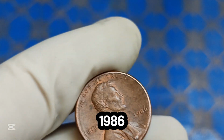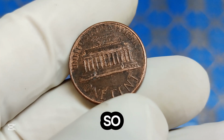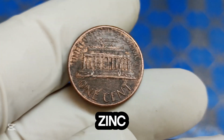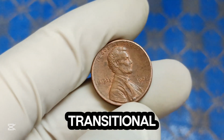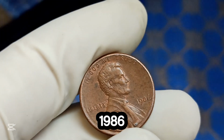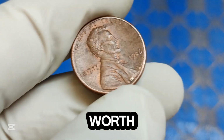Composition-wise, by 1986, the U.S. Mint had already switched from solid copper to a copper-plated zinc core. So your 1986 penny is 97.5% zinc and 2.5% copper, weighing 2.5 grams, unless it's a rare transitional error. More on that soon. Weigh your 1986 penny. If it's 3.11 grams, it may be a rare copper planchet error worth big money.